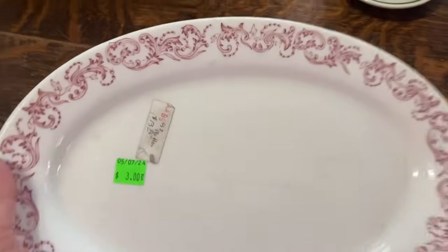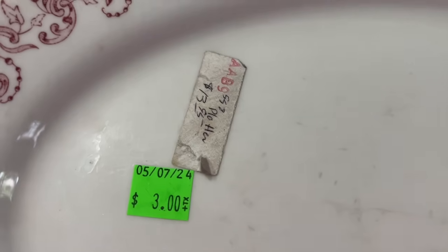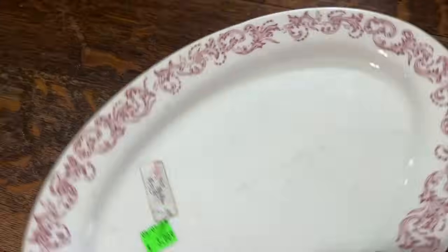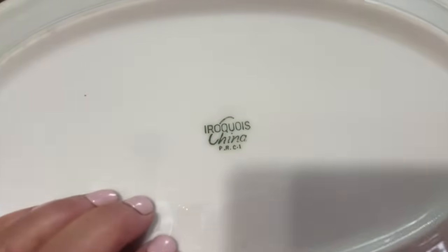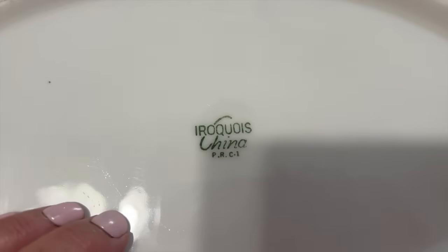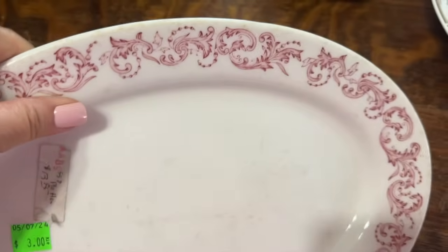Then I saw this gorgeous platter. I don't know what it is about platters. They are just like creamers and pitchers. I'm just so drawn to them. I think I have to have every single one that I see. This one is absolutely gorgeous for $3. And you know what? This will look perfect in my summer decor. So of course, I couldn't leave this one behind either. It definitely came home with me.